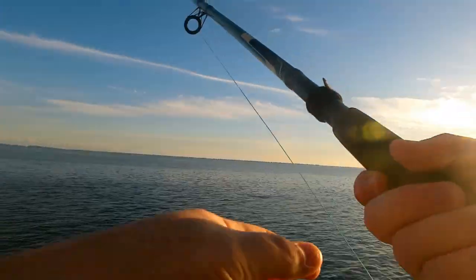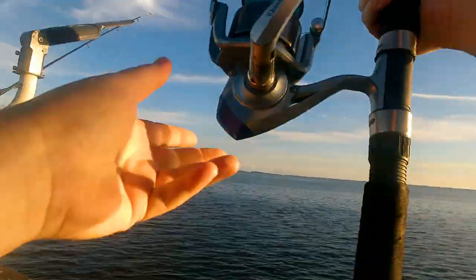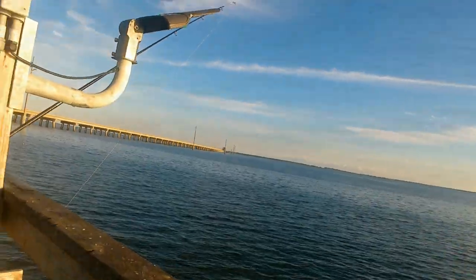Large expanses of water like lakes, reservoirs, and bays are often windy, so it is important to remember to stash your trash.